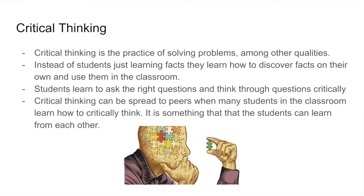When you get a bunch of students that can critically think, it just spreads to other students. And then they start thinking the way the other students do and using critical thinking to solve those issues. It's something that students can learn from each other and also the teacher. Instead of learning just facts, they learn how to discover the facts on their own and use them in the classroom. So, yes, critical thinking is very important.